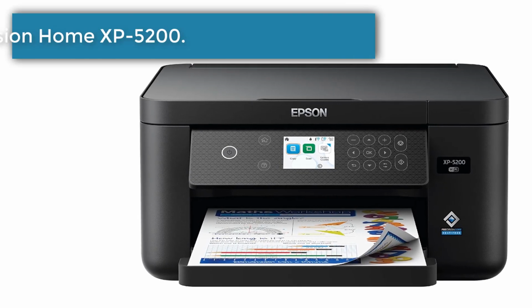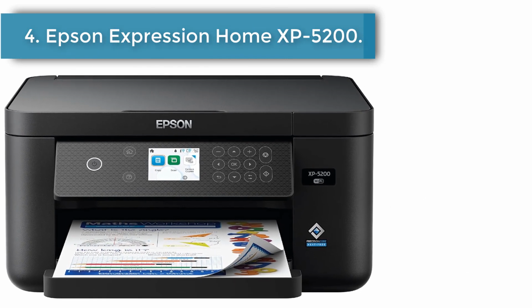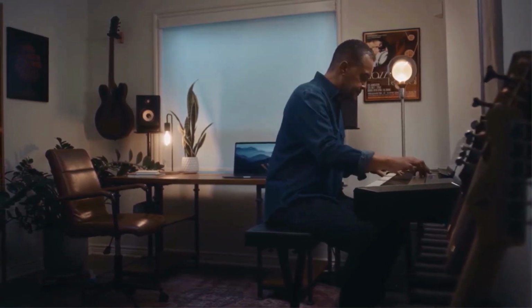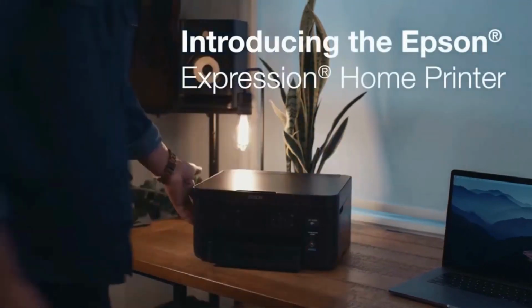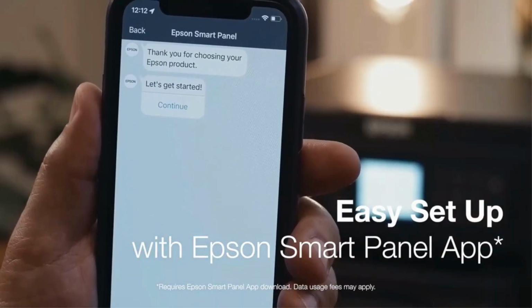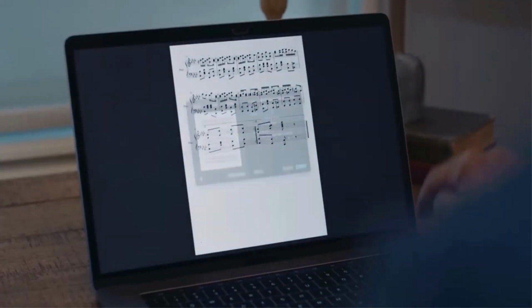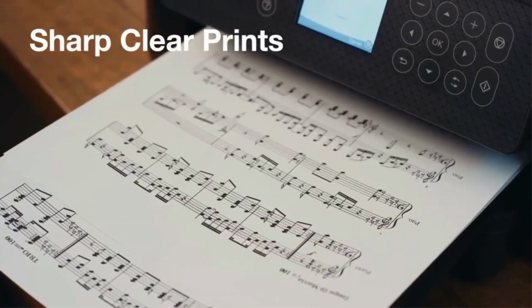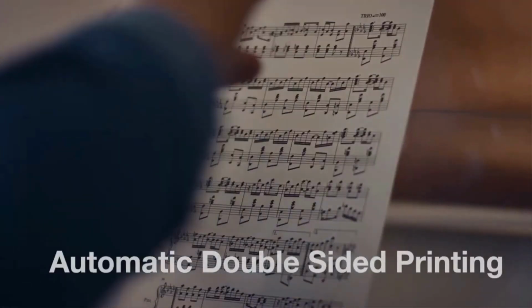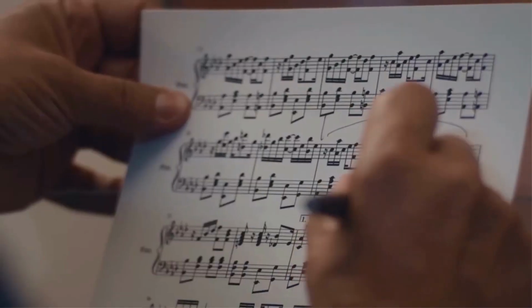Number 4. Epson Expression Home XP5200 printers. If you only print occasionally and just want something cheap to get the job done, we recommend the Epson Expression Home XP5200. It's a simple all-in-one with Wi-Fi and USB connectivity and a basic 8.5 inches by 11 inches flatbed scanner. It produces high-quality documents, prints decently fast at 15 black or 7 color pages per minute, and supports automatic duplex printing.